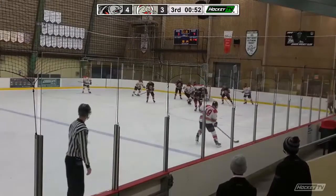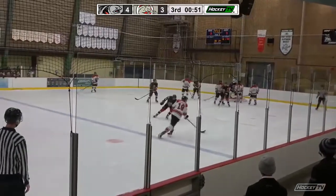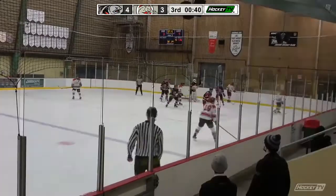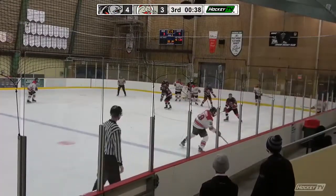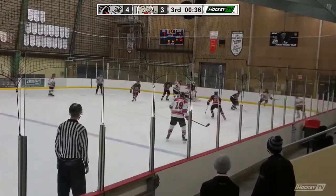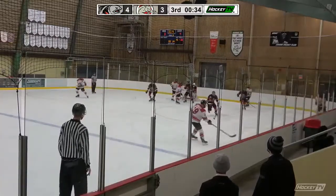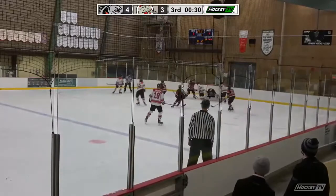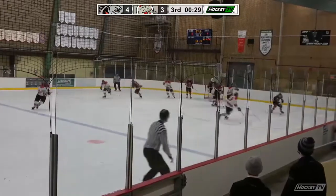Here's Connor Hughes back for Longden. 50 seconds to go. Longden shoots through a crowd. Deflection. Rebound to the Panthers. Here's Longden again for Hughes. Hughes. Narwhal now. Narwhal moving through the slot. Shoots. And he can't get the shot away.